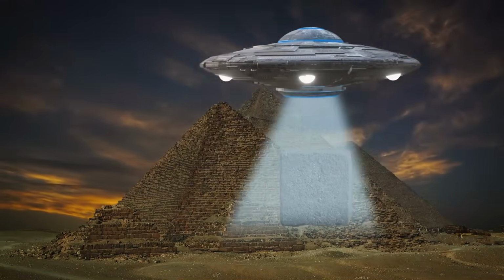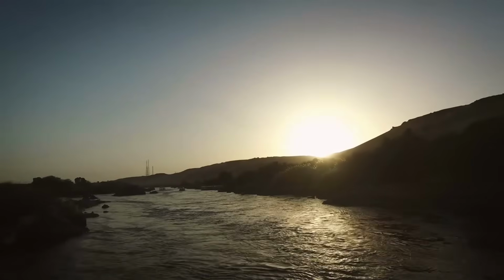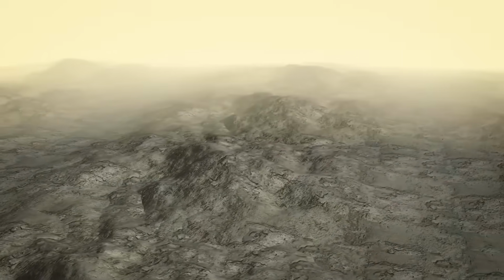A research team from the University of North Carolina, Wilmington, has discovered that 31 pyramids are likely to have been built along a long-lost ancient branch of the River Nile. It's now hidden under desert and farmland.